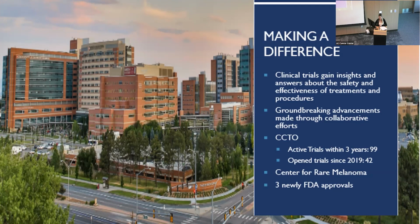I selfishly looked at the last 3 years because I have been here 3 years. I've been here since 2019. So I was also just interested to see how many trials we've had our hands on. And interestingly, since 2019, we've also opened 42 trials since that time. So we're busy bees. The Center of Rare Melanoma does a wonderful job at looking at their own research and development as well. We'll have 2 individual speakers later on who will present data from that. And just recently, there have been 3 new FDA approvals since I have started my journey here at the CCTO and with the Cancer Center.